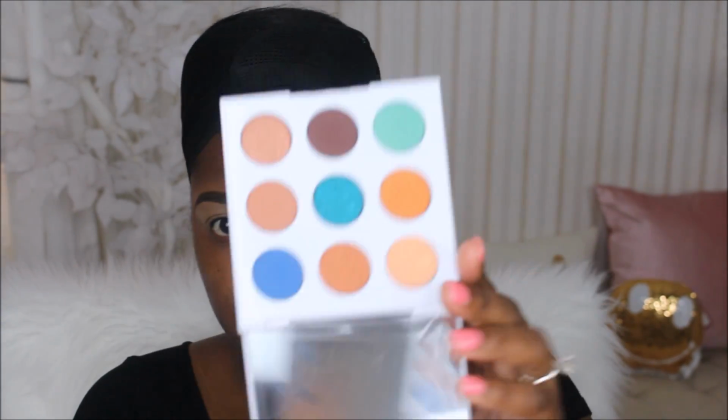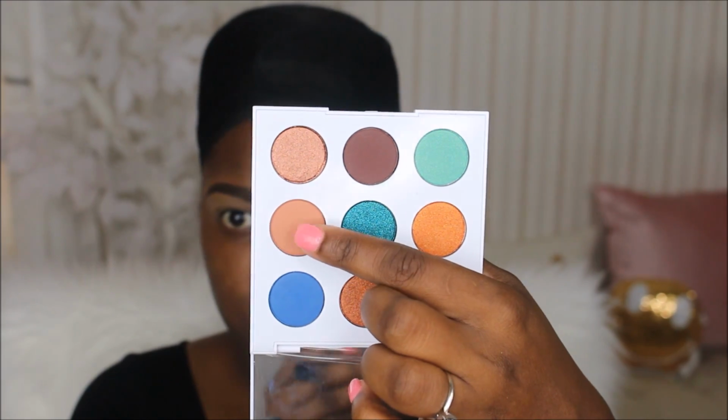Alright, now jumping right into my Colourpop palettes. This is the Mar palette, and I'm going to be pointing to the shades that I'm going to be using, because I don't have the palette right here in front of me to tell you the names right off the bat. But as my transition color, I'm using that shade that is really close to my skin tone. I'm just going to place this all in the crease.